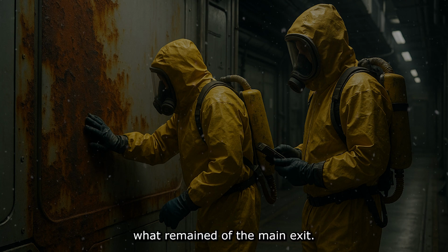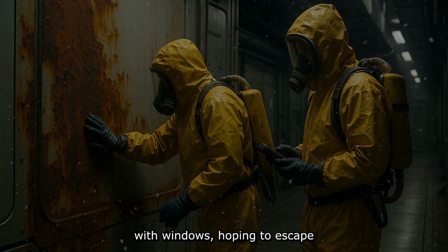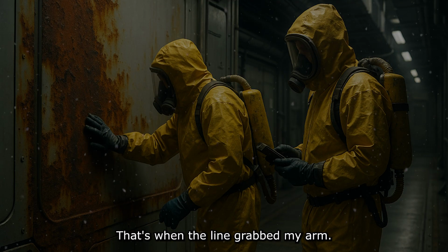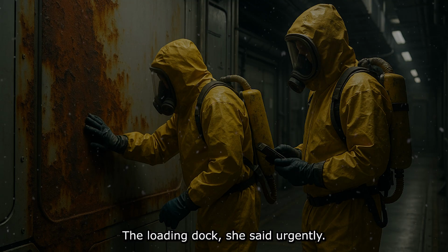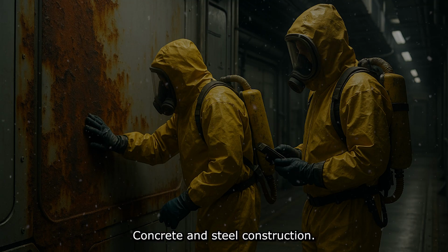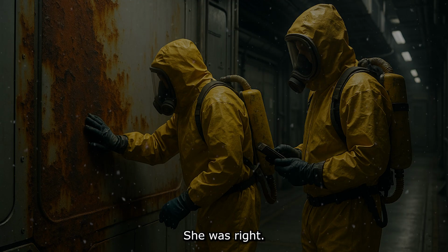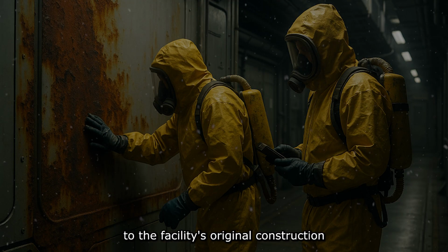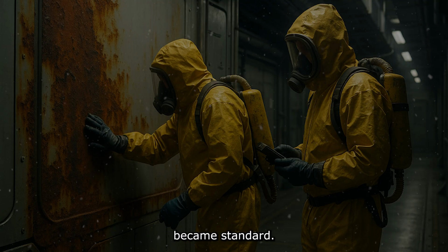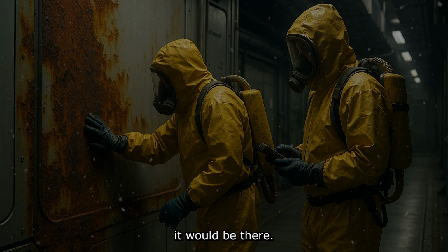Some pushed toward what remained of the main exit. Others tried to break into offices with windows, hoping to escape through the building's exterior. That's when the Lynn grabbed my arm. "The loading dock," she said urgently. "It's in the oldest part of the building. Concrete and steel construction, minimal synthetic materials." She was right. The loading dock dated back to the facility's original construction, before synthetic reinforcement became standard. If any part of the building was going to remain structurally sound, it would be there.